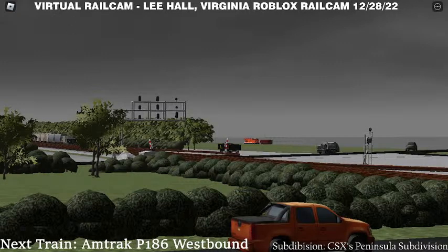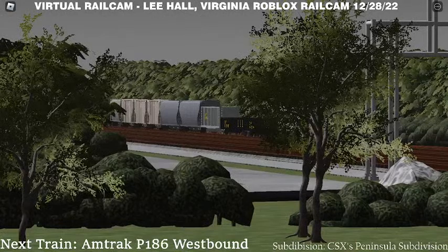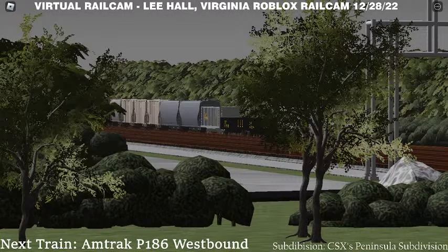Alright, we're good. Send off the first train. Okay. Here it goes. Amtrak 180. Now on the loop. 286. Yeah, 50 looks good. Yeah, I see that then.